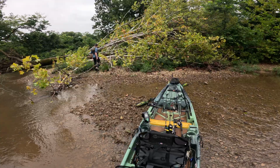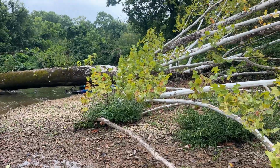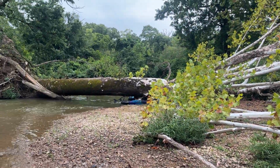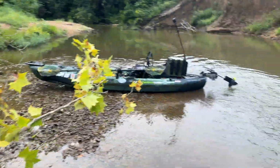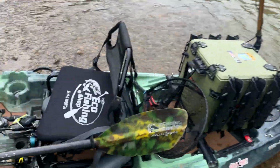Dude, this might be one of the biggest conundrums I've seen in a while. So this is the problem. This tree, this birch, I think it's a birch tree. This is a birch tree, right? Fell and is blocking it. We're gonna try to squeeze under there. Gonna have to take some of the stuff off, but we'll see how it goes. I think I can lay the camera flat.